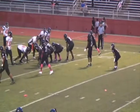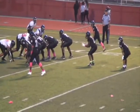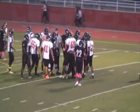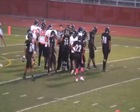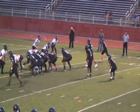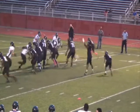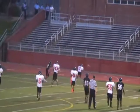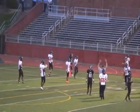All right, first and 10. Looks like we were on about the 17-yard line. High snap again. Quarterback running. Gets a couple. Clock's running, 1:49. Second and about 7. Clock's at 1:24. Almost intercepted.